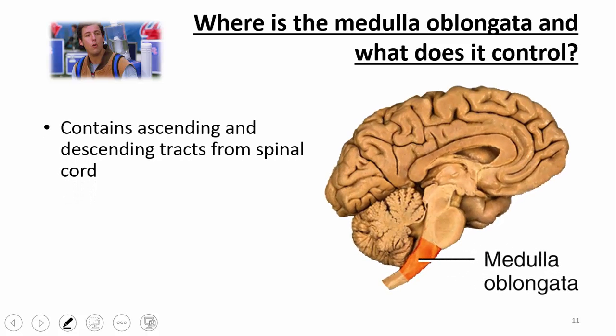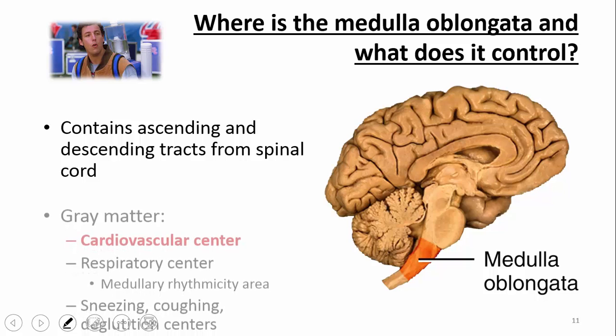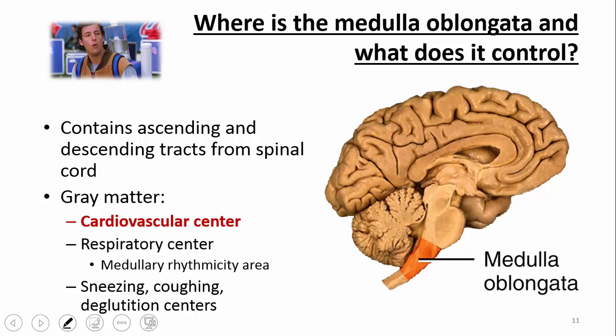The medulla basically has these things called ascending and descending tracts from the spinal cord. And what happens is in the gray matter in the medulla, you have very important basic bodily functions, like the cardiovascular center, the respiratory center, and then just basic bodily functions like sneezing, coughing, things of that nature. So again, just basic survival type things are located in the medulla.